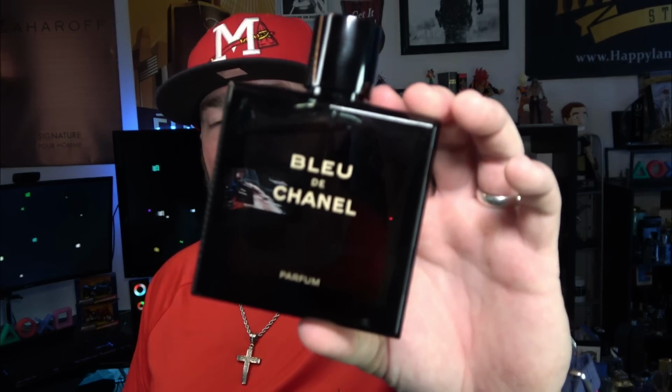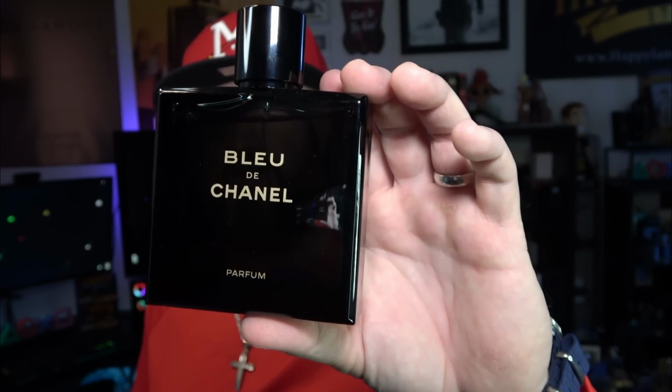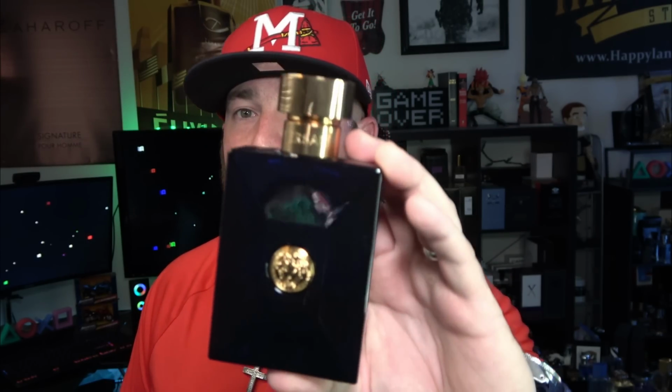So in my opinion, that's a great option if you're looking for a do-it-all fragrance that's perfect for work any time of the year. You can just grab and go. You can have this as your one fragrance that sits on the corner of your dresser, and you just give yourself some sprays before you leave your house. Bleu de Chanel.